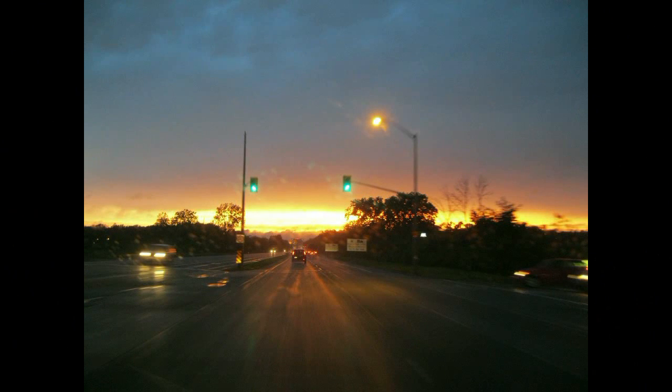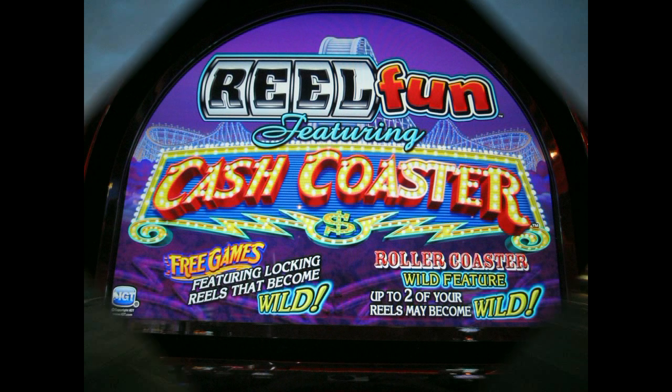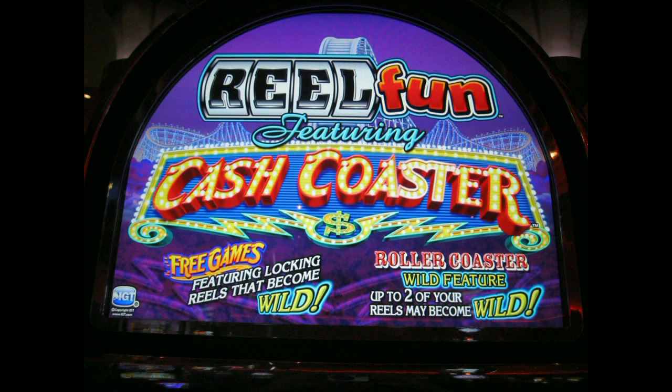Meanwhile, back at the ranch, this is a slot machine that was new to me called Cash Coaster by IGT.